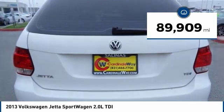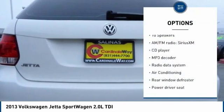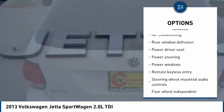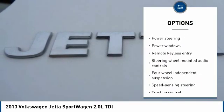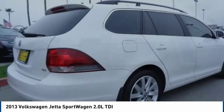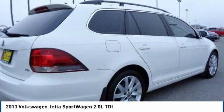Here are some of this vehicle's great options: power passenger seat, traction control, air conditioning, dual airbags, leather-wrapped steering wheel, panoramic moonroof, alloy wheels, power steering, four-wheel disc brakes, electronic stability control.